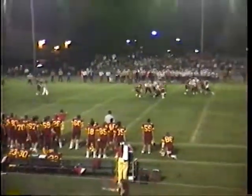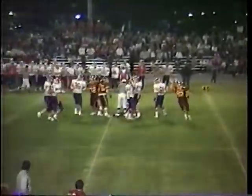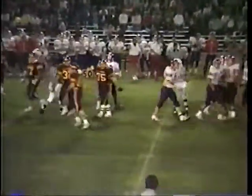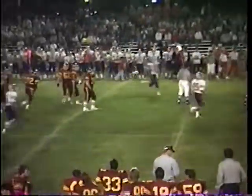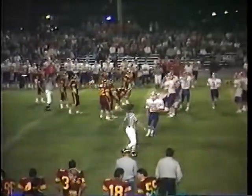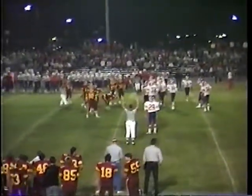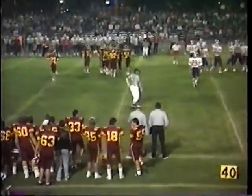Dropping back to pass is Elwood. Etchison is going to be sacked way back at the Panther 44-yard line, and Alexandria brought the Army that time, and Elwood's offensive pass blocking just broke down. Number 82, Brett Yagi back there real quick. Also Clarence Burr, number 62. And that's just the way that Alexandria defense is. Throws a lot of things at that offensive line, confuses them.